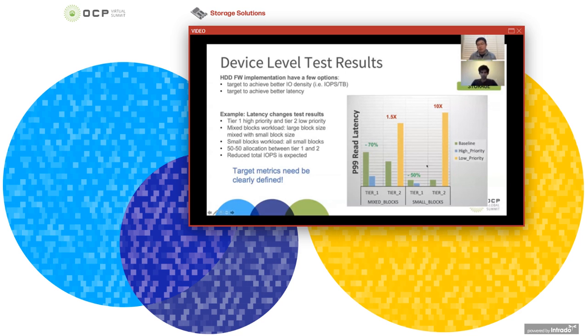And then when we test for the small blocks, we saw a different result. The latency reduction is around 50%, but for tier 2, we see a huge penalty on the tier 2 latencies, 10 times. The good part is that we are able to see latency gain for tier 1, with some penalty on tier 2.